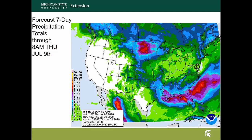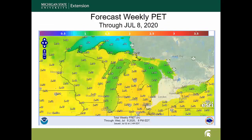So no real end, at least in terms of the moisture or anything to change the situation that we're in right now. Just as importantly, water demand. This is a new product I haven't shown before, but it's a graphic of weekly potential evapotranspiration rates. This is the atmospheric demand based on the forecast weather conditions up through next Thursday morning.